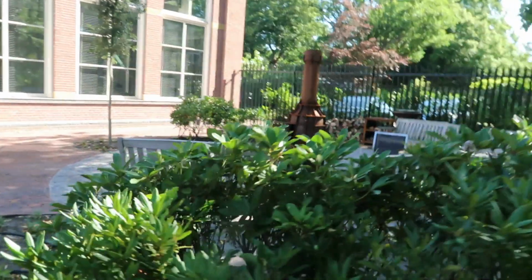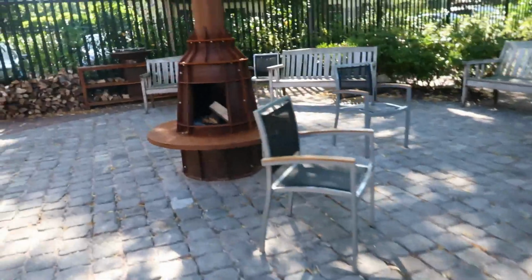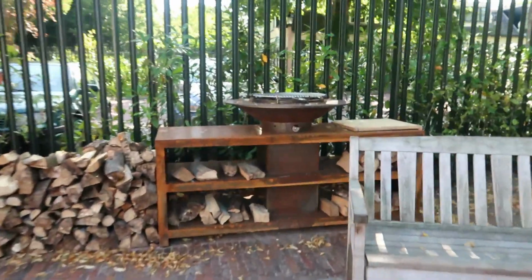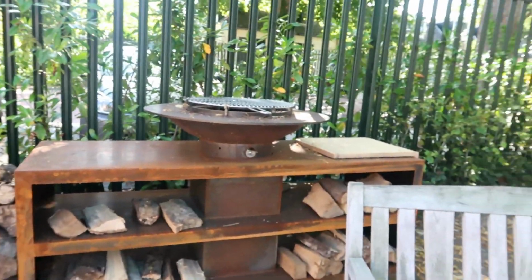So this is the outside area. We've got lots of seating area. We've got a little wood burner there and a barbecue area with lots of wood, which I think we'll definitely be having a barbecue this week.